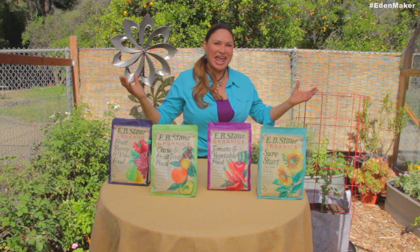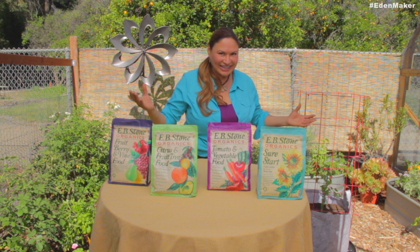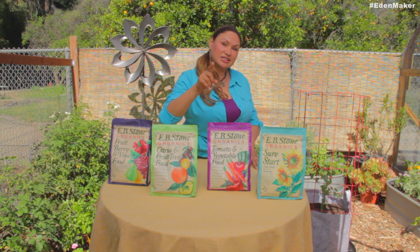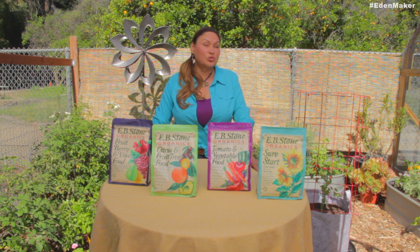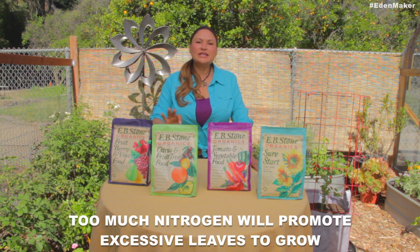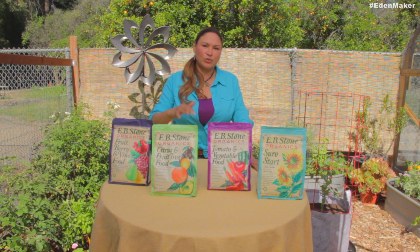This is really important though. What good is a tomato plant if it's all leaves, right? I hate that. So you can't have that. You've got to have a nice middle phosphorus number. And sometimes there's a warning too. If you see a formula for fertilizer and it's got a really high nitrogen number, which is your first number, and it's greater than the other ones, that means that your plant will concentrate on growing more leaves and stems than it will for your fruit.